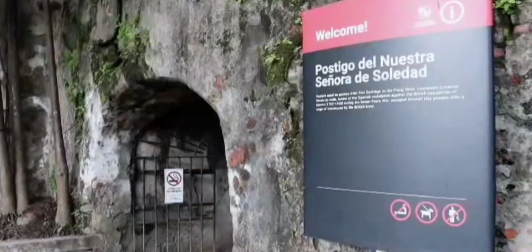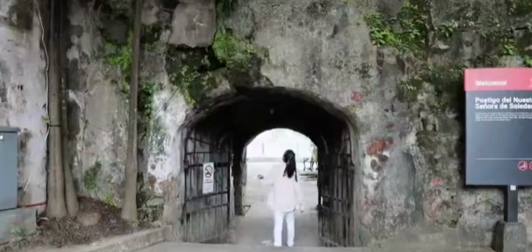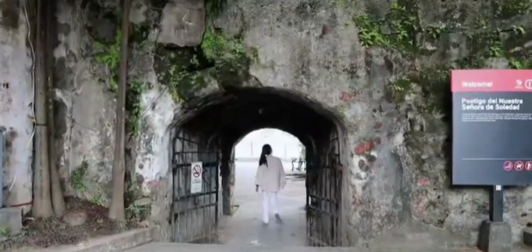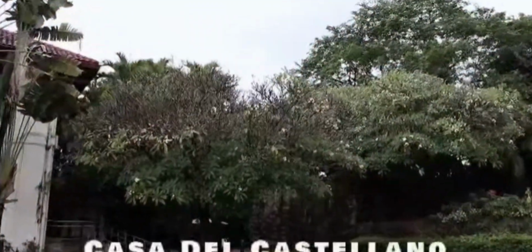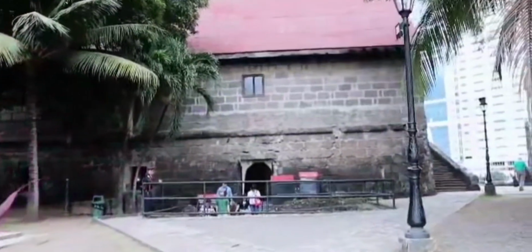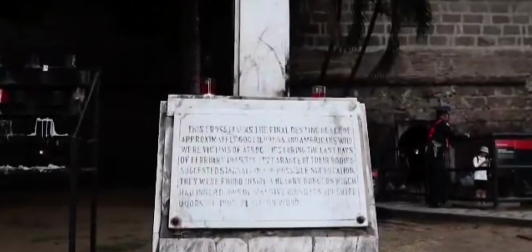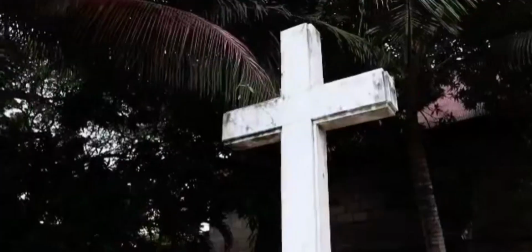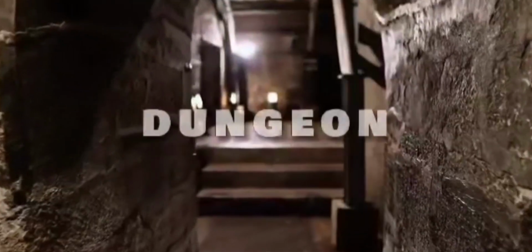Here we're going to enter at the Postigo de la Nuestra Señora de Soledad. This is where the former Spanish Governor General Simon de Anda escaped from British invaders. So now we're here at the Casa del Castellano, the house of the Governor General back then. But nowadays, it houses the White Cross, and beneath it lie the 600 civilian bodies that died during the Battle of Manila. Now we're entering the highlight of Fort Santiago, the dungeon.